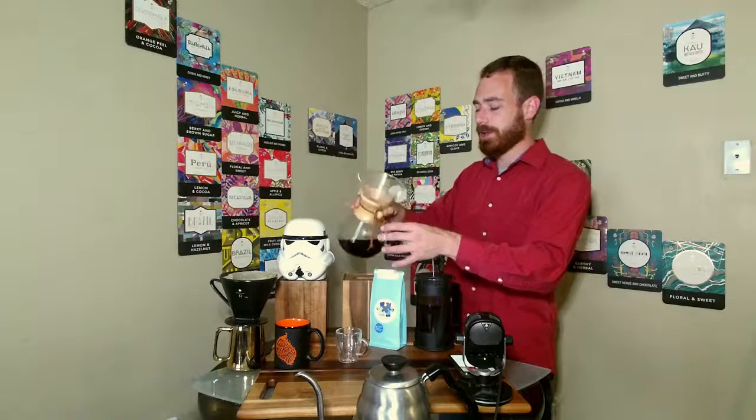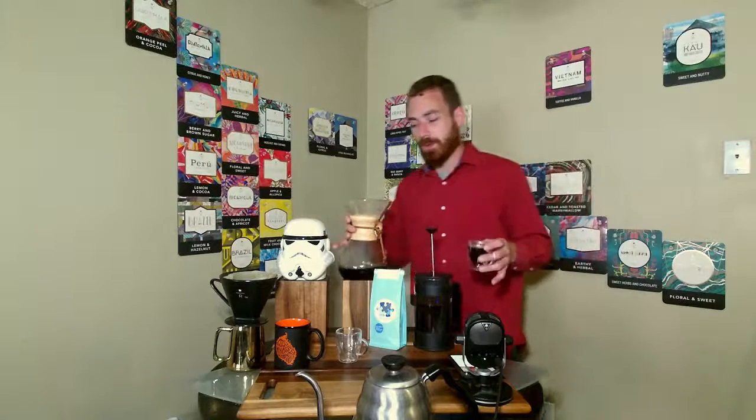All right, so now we're going to try it on the Chemex. With the Chemex, we're going to get a much smoother cup of coffee, much cleaner. The reason why we get a much smoother, cleaner cup of coffee is because of the triple paper filter. And the triple paper filter is going to block more of those oils and more of those sediments from getting through. So we're catching those. And so we're going to end up with a cleaner cup of coffee. So it's going to be much smoother and much more tame in flavor.